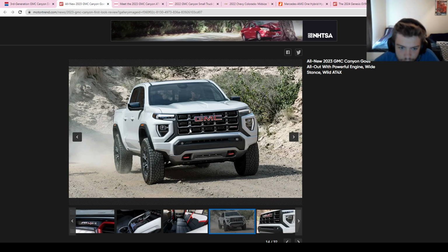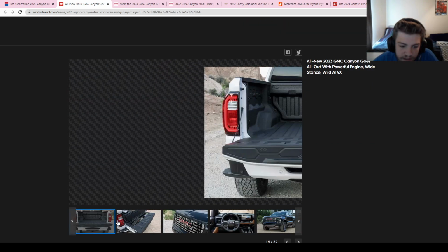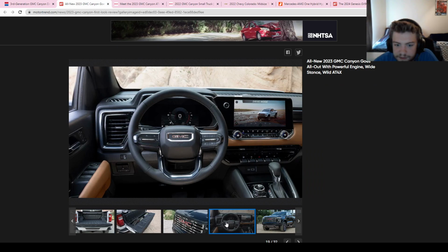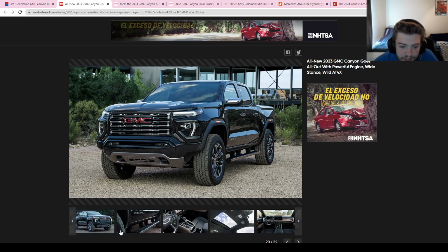So here's the AT4. This is one I really like. I do have a first gen GMC Canyon that is also white. So seeing this, I really like it. It looks really clean. There's again that storage compartment. And then there's the Denali. Shows the really nice interior, has this nice leather all around. The Denali also looks really good. It's just not really my cup of tea.